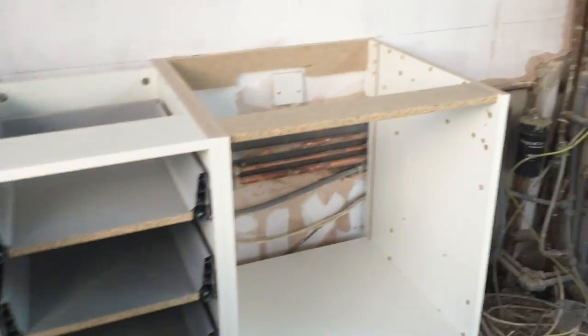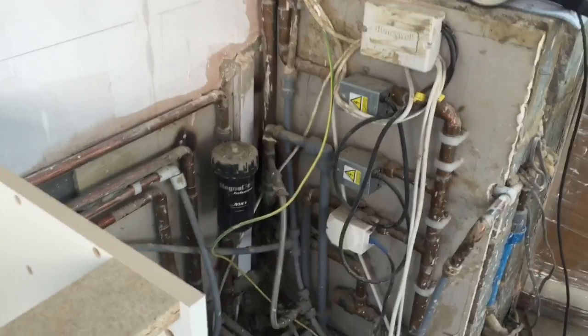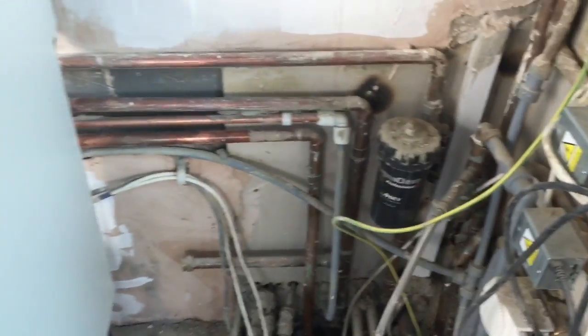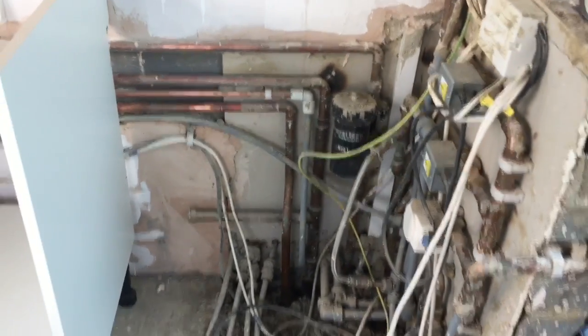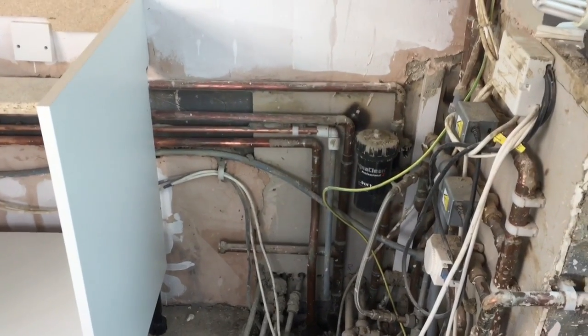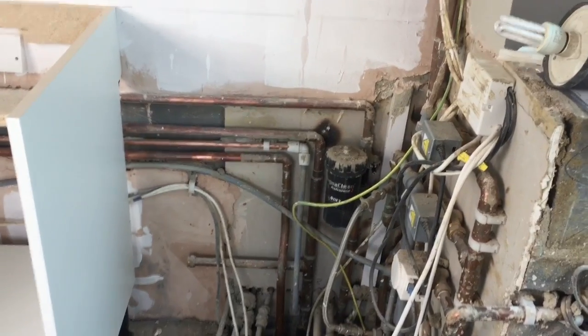And then over here, this little area, we're not actually having a unit now. We were going to have a smaller unit and a door, but what's happening now is that we're just having a side panel put in and then a door flipping open. So this is going to be like a hidden void. Sometimes hidden voids are great for large items which won't fit in the cupboards, but I want it to look a lot nicer than it is now.